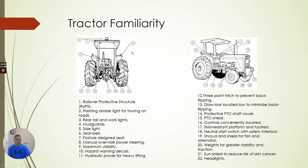So, a little familiarity, a couple of different things. The rollover protection device, the top shade, that's kind of what we call it. What are they calling it? The sunshade that's on the top, this bar that goes up on both sides, has a connection at the top, that's your rollover protection device. It goes around you, you sit here on the seat, and it goes above your head.